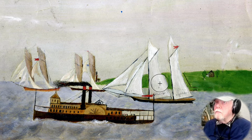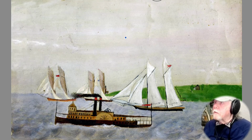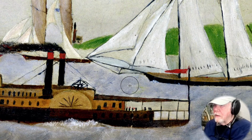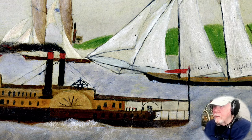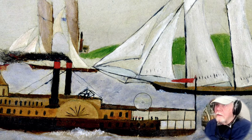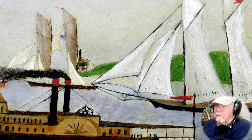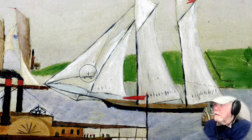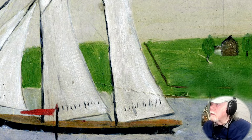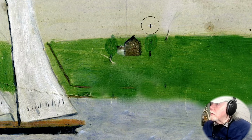If you look at it closer, let me see if I can get it just a little closer. I should be able to. Not that way. Okay, let me bring it up a little. See, you can see the people on the steamboat. I don't think I see any people on the sailboats. But back here, it looks like there's another house of some kind on the land. Let me bring it in even a little closer, get a better look at it. Should have done that with the first painting as well. Maybe I'll go back to it and we'll look at it a little closer.